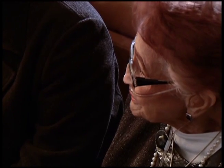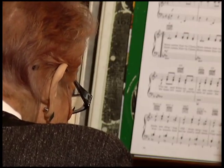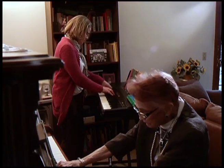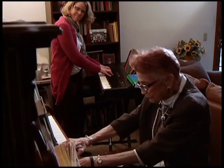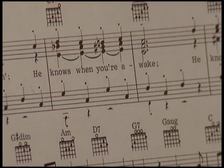It causes me to have spells when I can't get enough air. Yet, music provides a much-needed distraction. Every song and every note conjures up memories. Every year we had a drawing at school as to who got the Christmas tree. Memories that take Fran back to happier times. And I had won it that year, so we had a real Christmas tree.